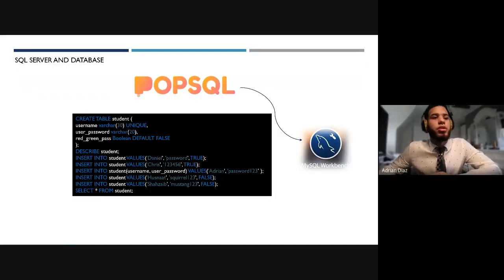Here we have the SQL code that has been used to insert the data into the table that the app is referencing. And we have that it inserts a username, password, and the green or red pass in the form of a Boolean data type. And then we are checking from this database the info in the app.